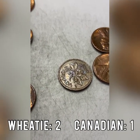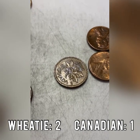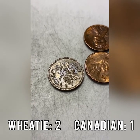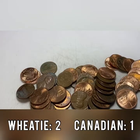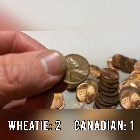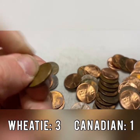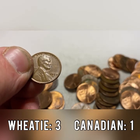It's a 1975. Now, I find that very interesting because this is the box that has 2 Canadian enders, so I'm not sure if we just don't have the same luck with Canadian enders as we do with Wheatie enders, but even with enders, they don't show up a lot. Roll number 9 gives us our 3rd Wheat Cent. It's a very common 57 Denver. That puts us on pace for an average amount of Wheaties, 1 every 3 rolls.